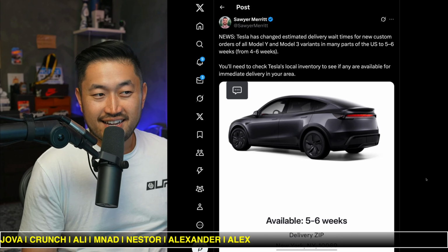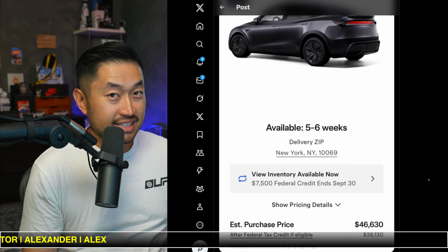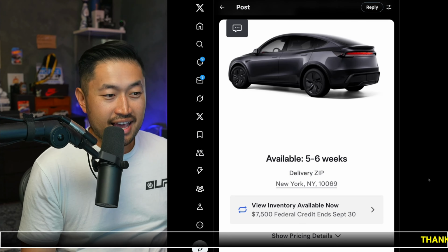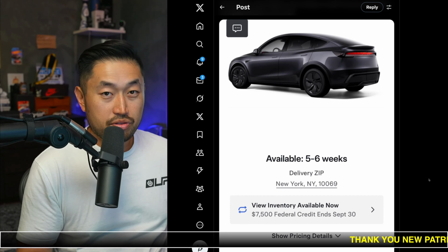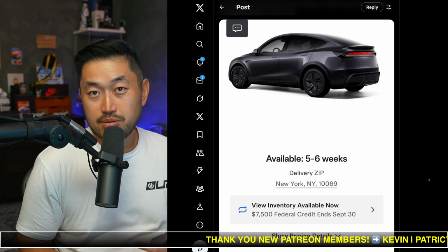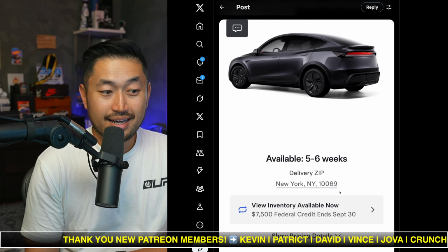In this next topic, Model Y demand is up. Now we're getting very close to the end of the $7,500 federal tax credit. But is there a reason why Tesla has updated all of their different ordering pages to show 5 to 6 weeks now? I really think it's more so they don't want to upset customers, because if it in reality is 3 to 4 weeks, they're probably going to show a little bit longer, because you never know what could happen in terms of logistics and transportation or anything, especially when you're in a place like New York.